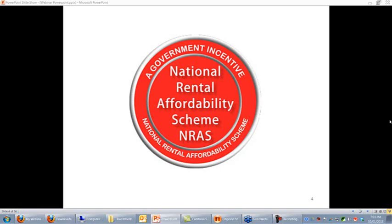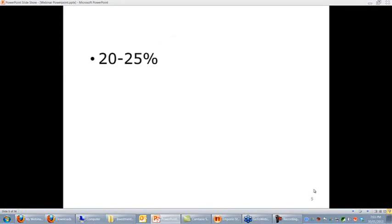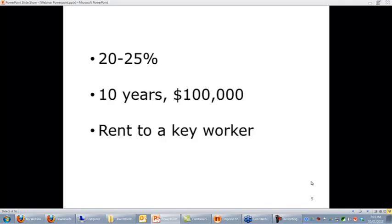So, a quick overview of the National Rental Affordability Scheme, or NRAS as it's known. In very broad terms, you drop your rent by 20 or 25%. In return for that, you get $10,000 tax-free every year from the government for 10 years, and you rent it to what they call a key worker, which is pretty much a low to middle income earner who's employed. Again, we won't go into too much detail because I've covered this elsewhere, and we can get you a copy. It's not for the unemployed or anything like that. It's kind of for middle Australia.